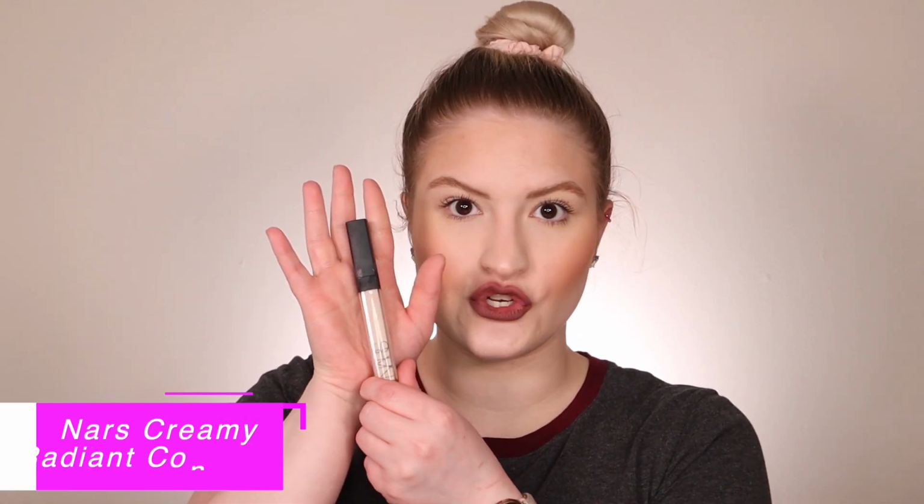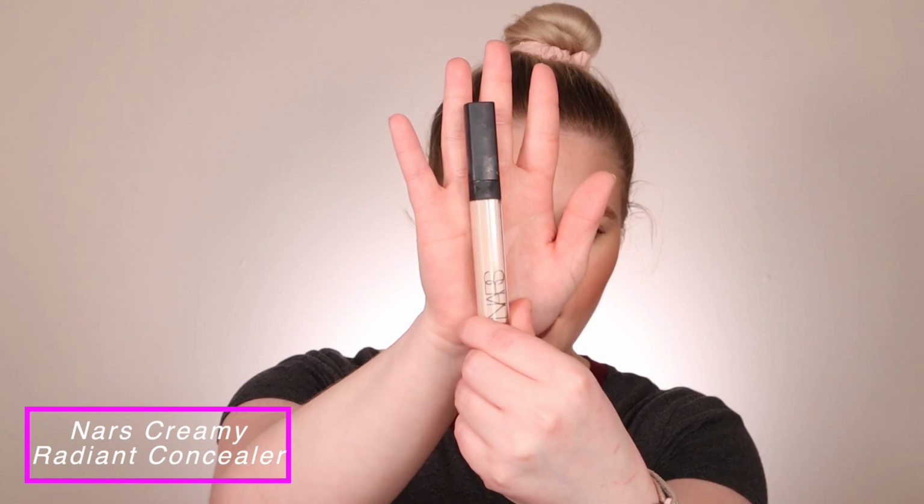The next concealer that I have is the Nars Creamy Radiant Concealer. I remember this was my first high-end concealer I ever bought, and this is like years expired, but I still use it. I don't even care, and I will never get rid of it because it's my first high-end concealer.